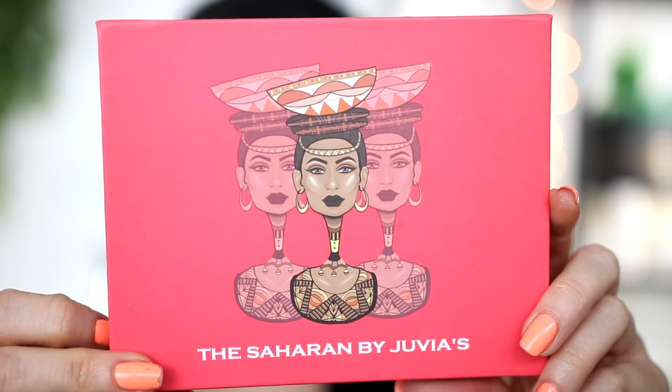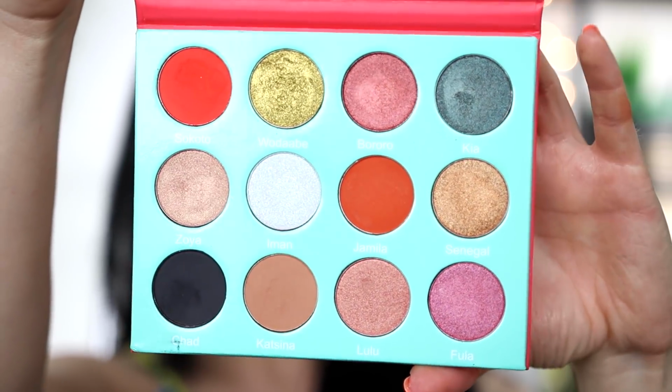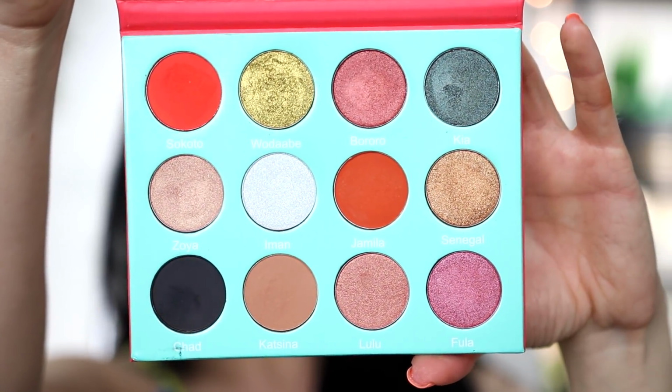I did not think this one was going to be under $20. It's actually 18 bucks. This is the Saharan by Juvia's Place palette, and this one I am so in love with, like the color scheme.